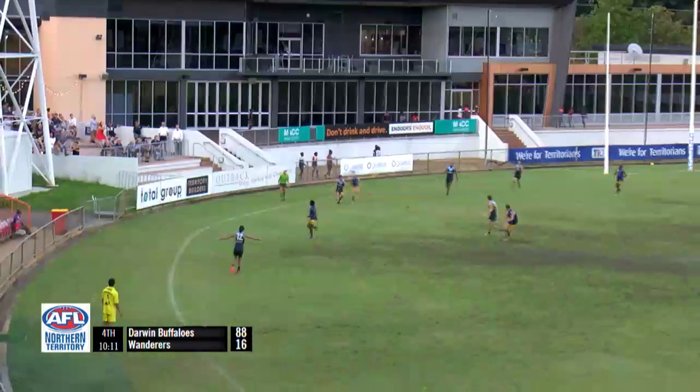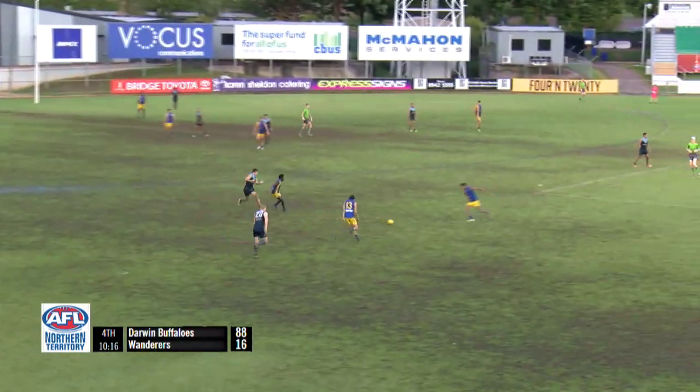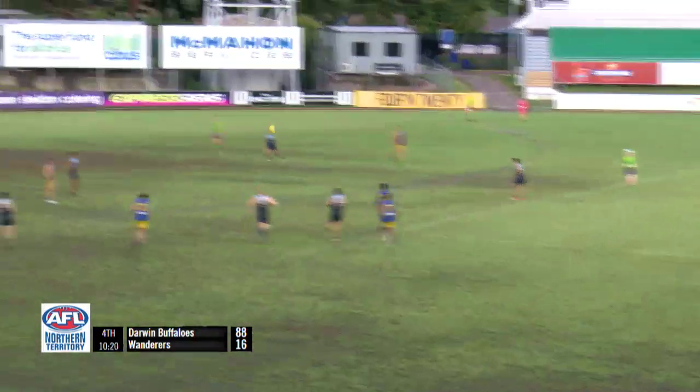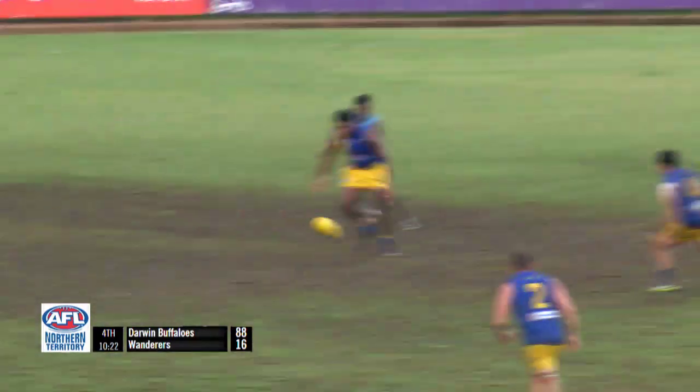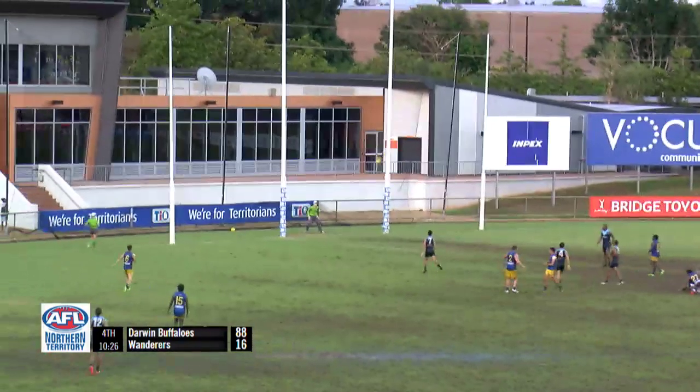We're back underway. Yeah, the Buffaloes just trying to work their ball. I think everyone sort of stopped there, weren't sure what was going on, but the Wanderers get another opportunity here going inside their forward 50. Sort of just lands in between two or three players there. Motlop on his left foot.